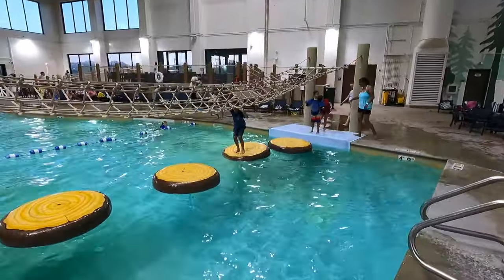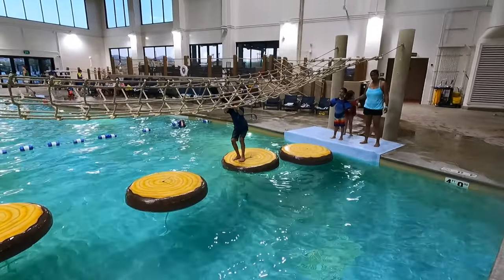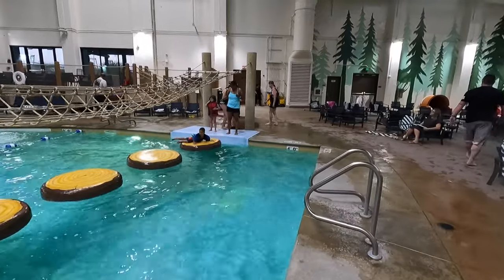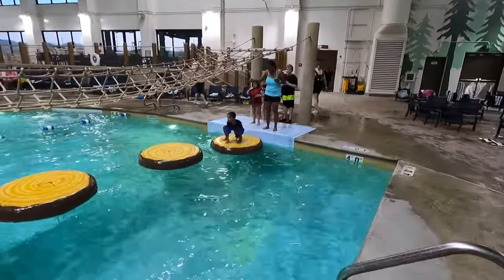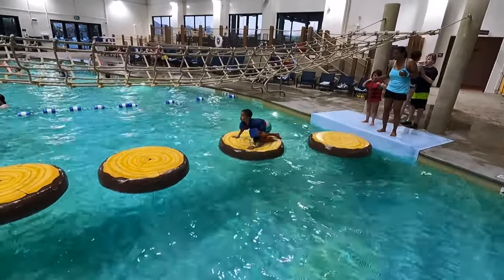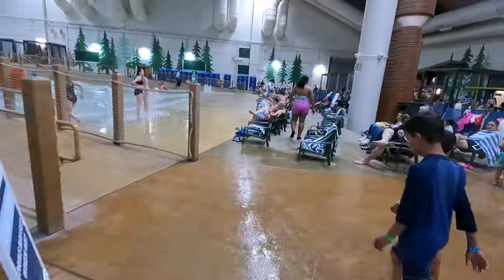James is trying to cross the lily pads now. Benjamin's taking a slightly different approach. He's just jumping. Woo! Just like a frog.